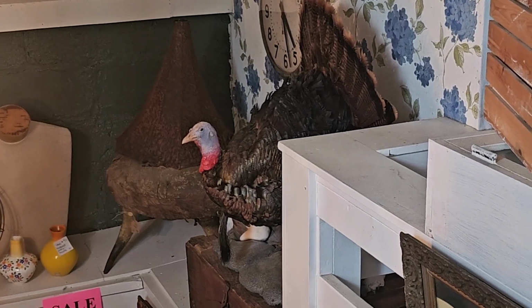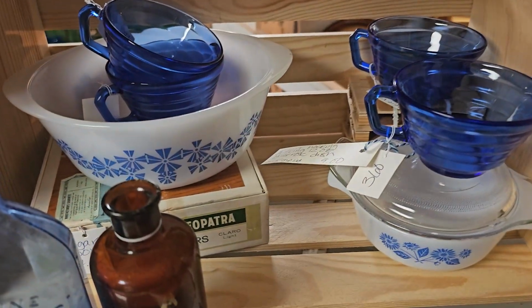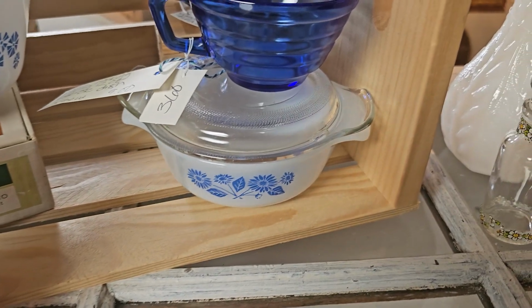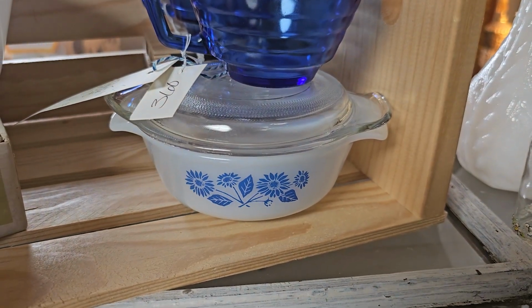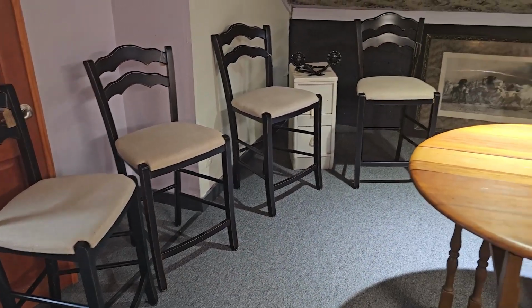And then look at that little tiny, that's like an itty bitty Corelle dish. Is that Corelle or is it Pyrex? I think it's Pyrex.